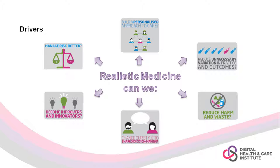So at the moment, when you interact with the health and care service, there's a lot of risk in a healthcare interaction, and the system tries its best to make sure that you don't come to harm. But in doing that, from a clinical point of view, sometimes it misses the broader picture of your well-being. So what's clinically optimal is not always best for your overall well-being.